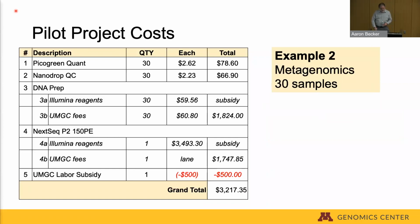Second example is going to be a metagenomics project. Again, lines 1 and 2 are QC costs for the samples. Line 3 is going to be the DNA prep, typically an Illumina Nextera or an Illumina DNA prep, would be subsidized here, and then UMGC fees added on to that for the other aspects of the library preparation.